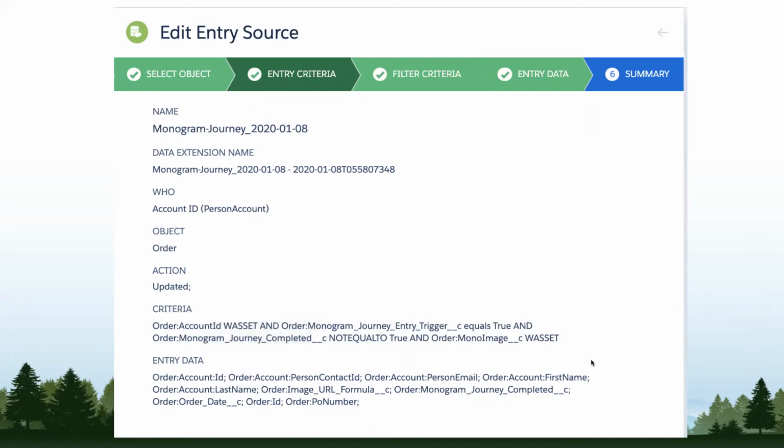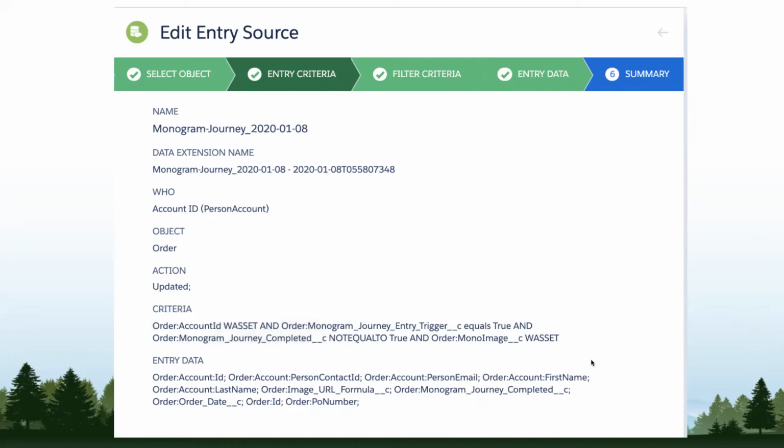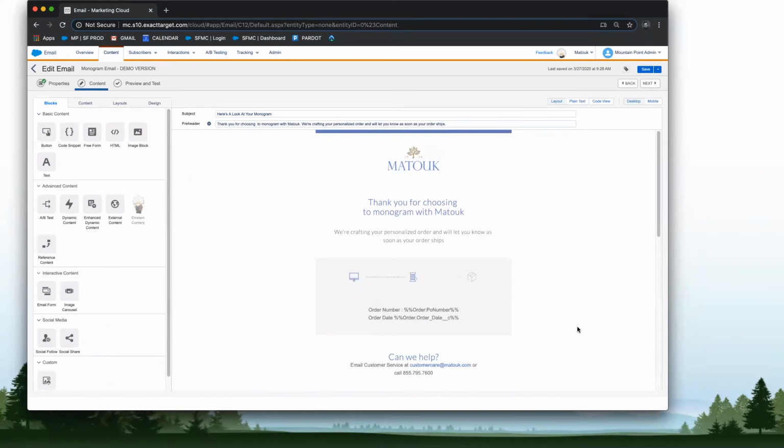If this were a more complex journey, some of these fields are not currently being used, but we do have them included in case we want to create a new version of the journey later that maybe uses the customer name, for instance. You can see the actual monogram email that I received, and that we're only using personalization to display the monogram image, the order number, and the order date. But we went ahead and laid the groundwork for including more information later if we want, without having to reconfigure that entry source.